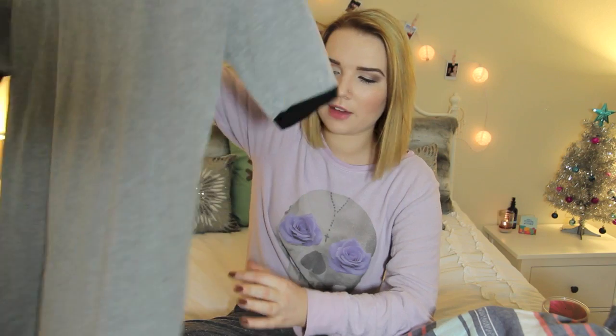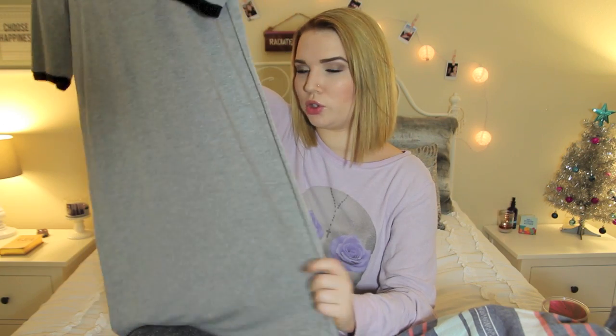And then this is one of my favorite dresses, definitely as of the second half of the year. It's from Topshop and it's just a bodycon dress. I wore this out at night so much. It's not too tight that it's unflattering.